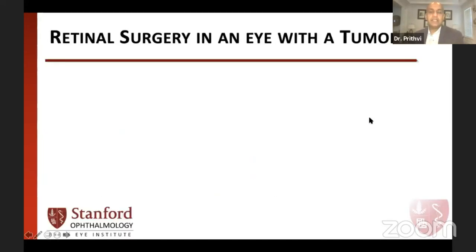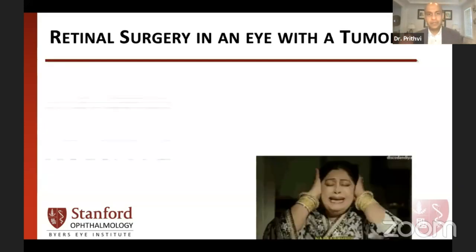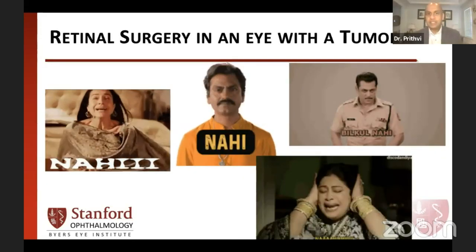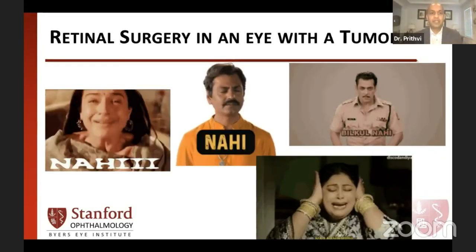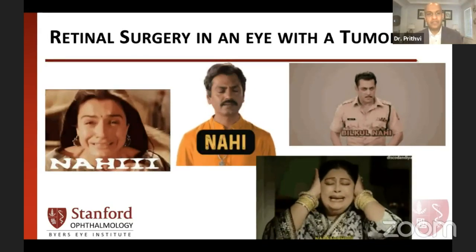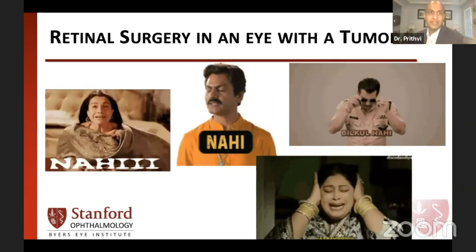I was asked to discuss whether we as retinal surgeons should be doing retinal surgery in eyes with tumors. We have a very esteemed panel here today, but I convened my own panel to see if they could answer the question, and let's see what they said. It looks like the panel that I've chosen does not feel comfortable with retinal surgeons doing surgery in eyes with tumors, but I think we'll see if there may be some exceptions to this.